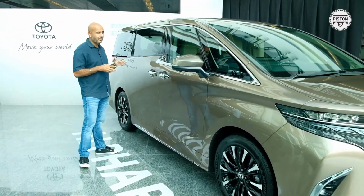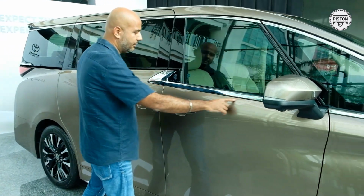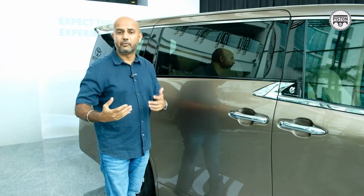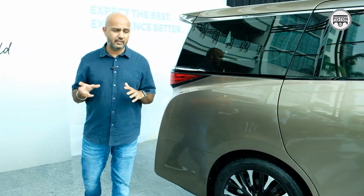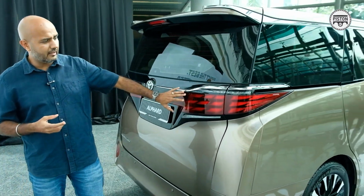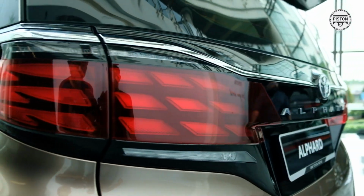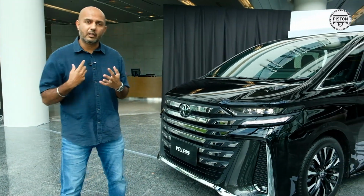Now from the side, it is basically the same as the Vellfire. You still get this double shoulder line over here. So you get this, well, smaller window over here for added privacy. And then besides that, it's still pretty much the same. And then at the back here, you get a very Lexus-like, almost 3D-like brake light. So it's one of those MPVs that does not seem to have a bad angle to it. In between the Alphard and the Vellfire is supposed to be the more sportier, more aggressive one.